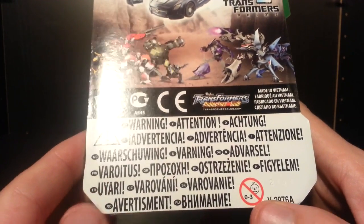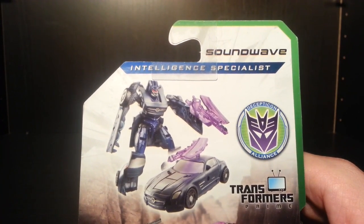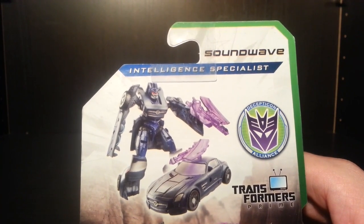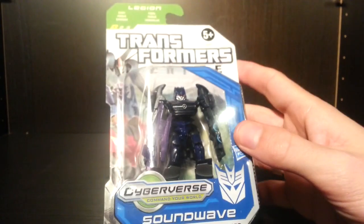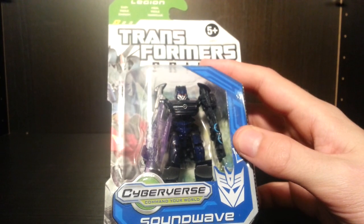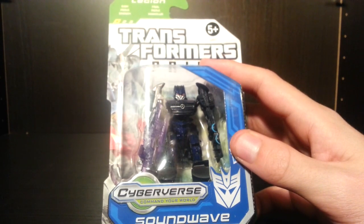If you're 0 to 3, you can't play with this. So, rather than giving us the spy plane UAV model like it is in Transformers Prime and like the main toy is, we've got basically, in this country at least, an unreleased Cyberverse Dark of the Moon figure, but in a Transformers Prime package. I don't know why they did that, because they're still releasing new Dark of the Moon Cyberverse figures in this country even now. So why they can't just put it in Dark of the Moon packaging, I don't know.